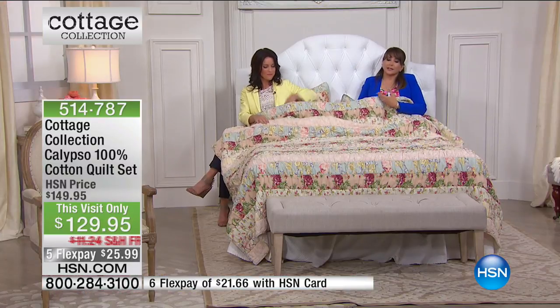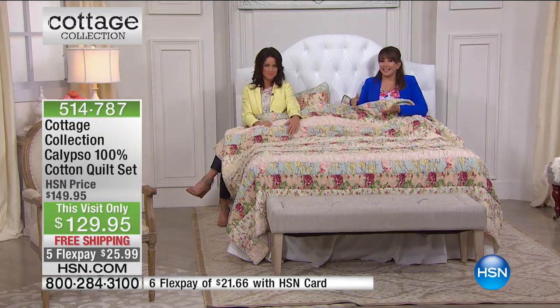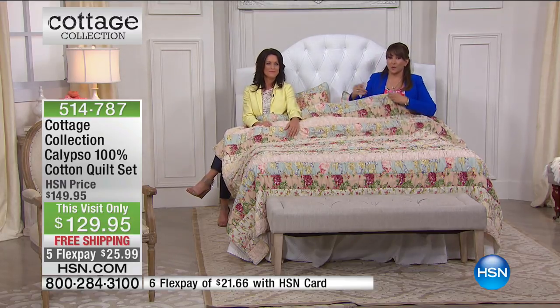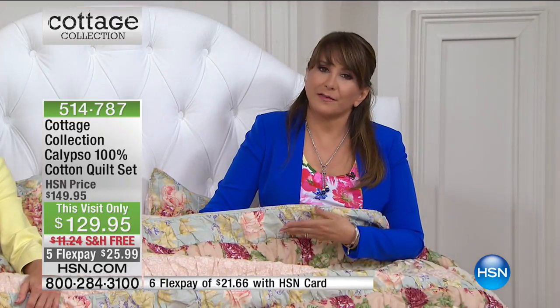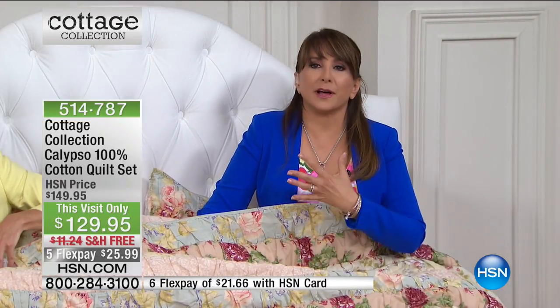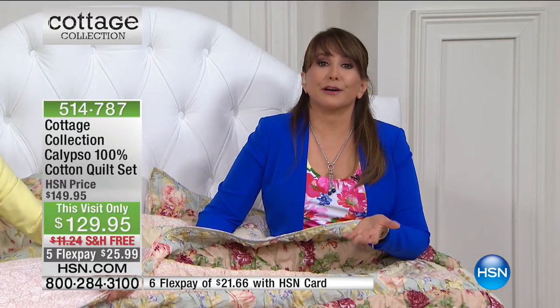This gives you that snuggle, happy feeling. It's in cotton. Summer's gonna be hot as heck. You may be hot no matter what the season is. So you wanna have that layer, you wanna have that cocoon feel, but not so that it's bearing down on you. That's what cotton is beloved for.